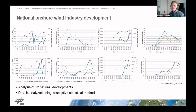Okay. Have you thought to do an event study analysis? A what? An event study, you know, when you have a series and you have events, and then you can calculate statistically if those events are significant or not. No, I've not done that. I'll have to look into that. Thank you for the suggestion.